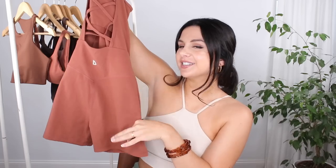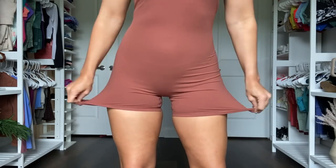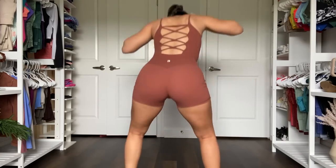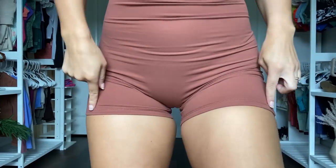The shorts are a little too short for me. This is a 4-inch inseam short. You know I'm comfortable with like 6-inch plus. I know I say this all the time, I genuinely don't like short shorts. Other than the overall length, I did notice when I squat down and really moved around in this, it did tend to roll a little bit, right? It made its way up. You can expect it to roll ever so slightly.